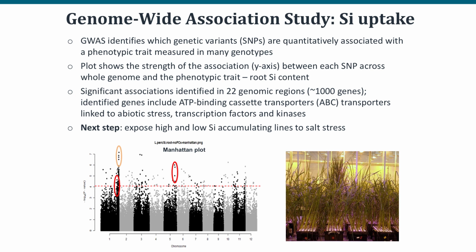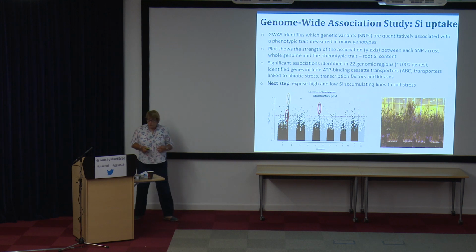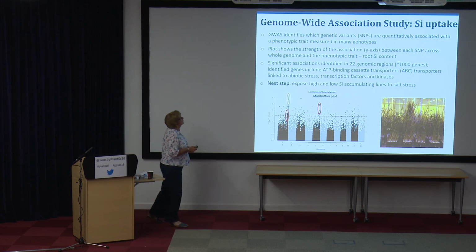So the 300 genotypes, this is our rice chromosome, and all our different SNPs are plotted along here, their position on the chromosomes, and this is the silicon level. And then you can identify the regions on particular chromosomes and hopefully particular SNPs eventually that are associated with high silicon uptake. And so far we've found about 1,000 potential genes, so that's way too many, of course, so we're homing in on the ones that are particularly important. And they look to be transporters linked to abiotic stress and transcription factors and kinases, but also, as I'll show you in a minute, some genes associated with cell wall function.